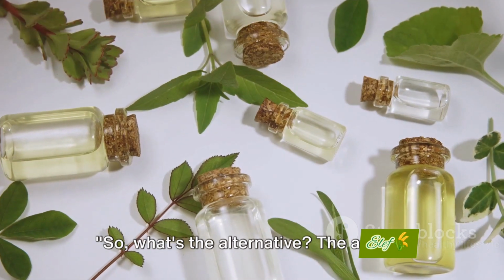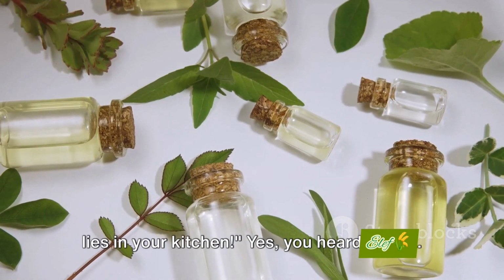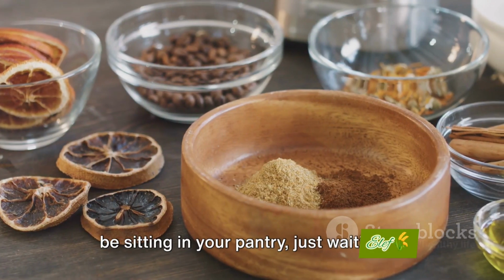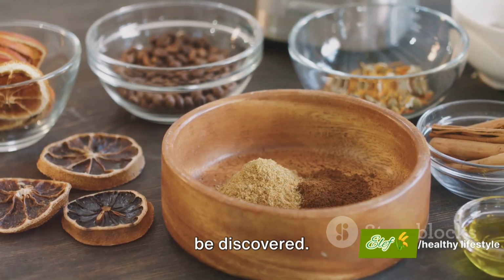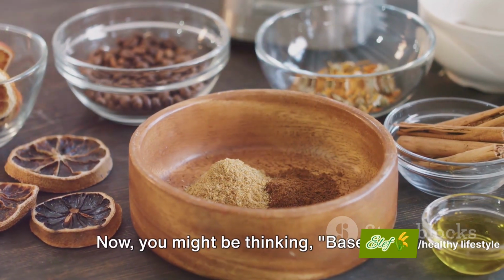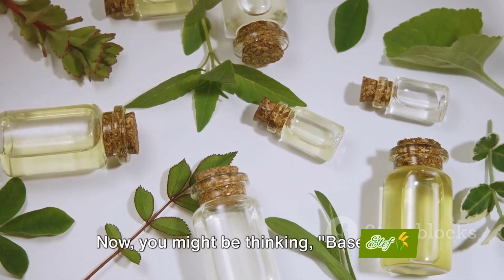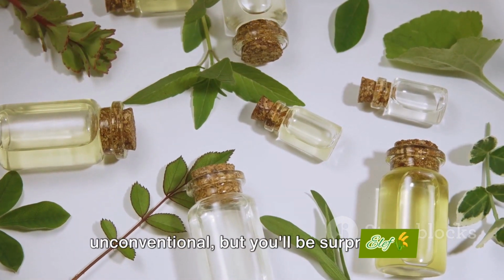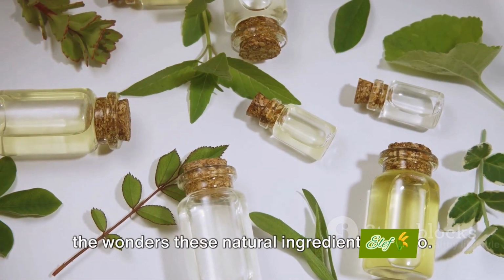So what's the alternative? The answer lies in your kitchen. Yes, you heard it right. The solution to your deodorant woes may be sitting in your pantry just waiting to be discovered. Enter the world of base oils and aloe vera gel. Now you might be thinking, base oils as deodorant? It may sound a bit unconventional, but you'll be surprised at the wonders these natural ingredients can do.